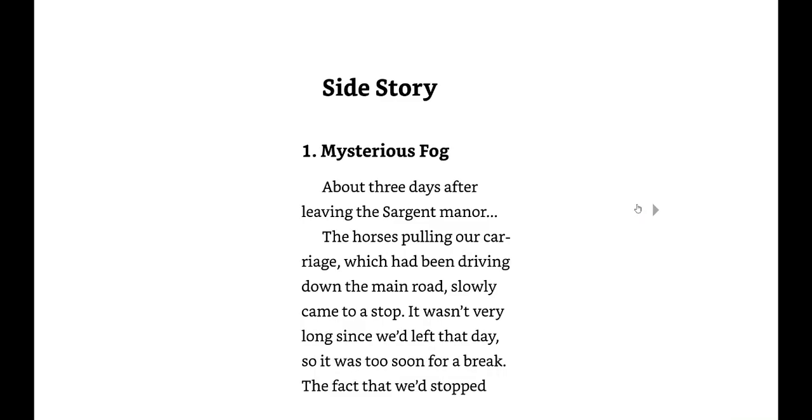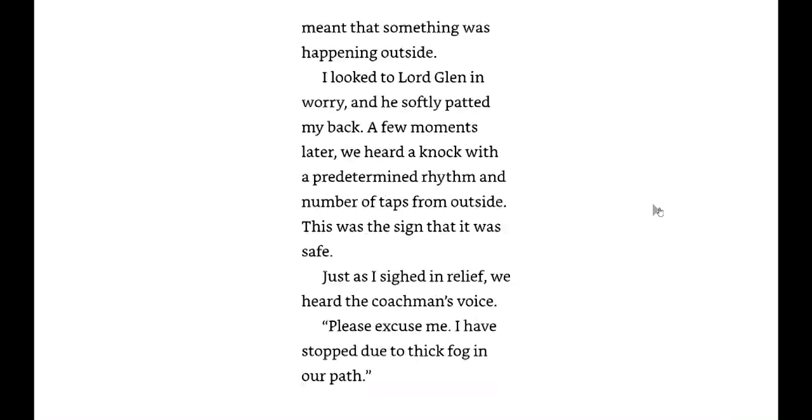Okay. Side story. One mysterious fog. How many are we going to get? About 3 days after leaving the Sargent Manor, the horses pulling our carriage, which had been driving down the main road, slowly came to a stop. It wasn't very long since we'd left that day, so it was too soon for a break. The fact that we'd stopped meant that something was happening outside.